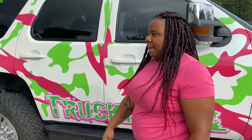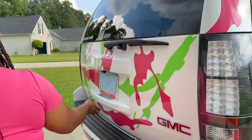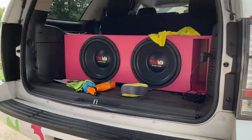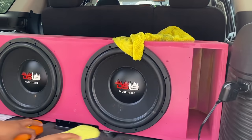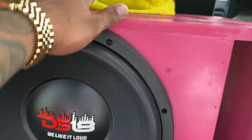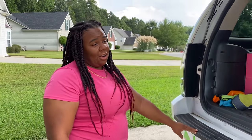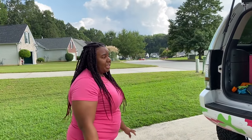You got music right there? Yeah, I got 215. DS18. This box is a customized box. I wanted the pink because, you know, pink is my favorite color. How does it hit? I love the way it hits. It hits hard. I'm wanting to hit it harder so I can shake some houses, which I'm already shaking houses, but I need to rattle.